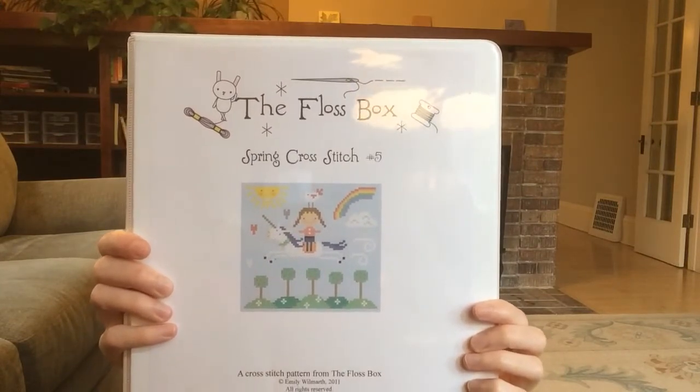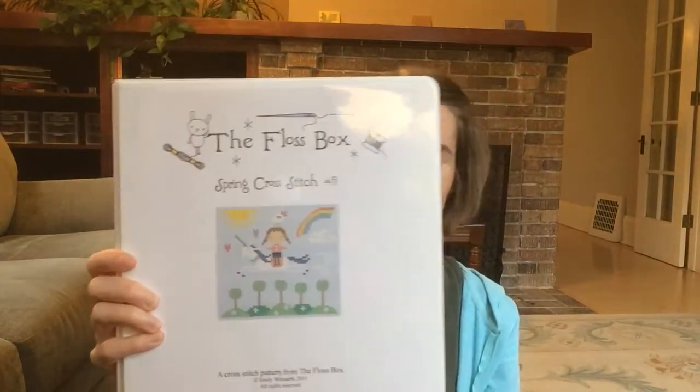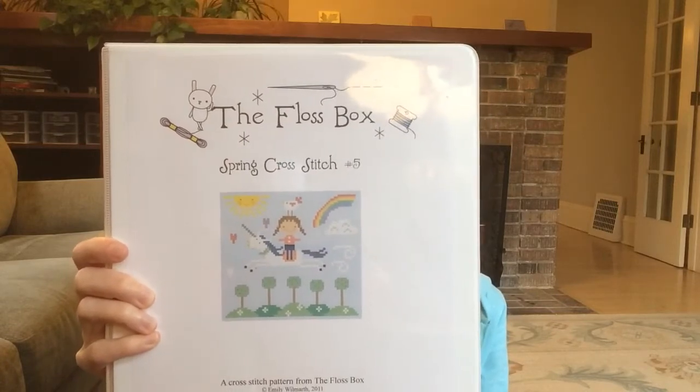This is another design that was on my Pinterest board that I showed last week, and it's a girl with a unicorn and a rainbow and a sun. You can probably tell from the last 2 designs that I don't think I'm a very cutesy person in general, but I really like cutesy cross stitch for whatever reason.